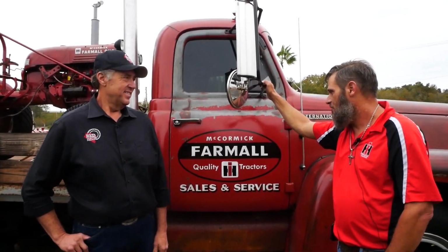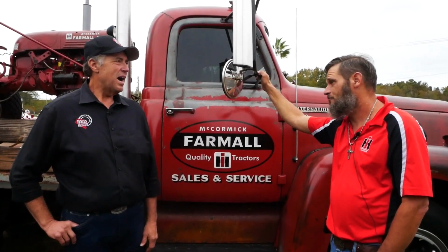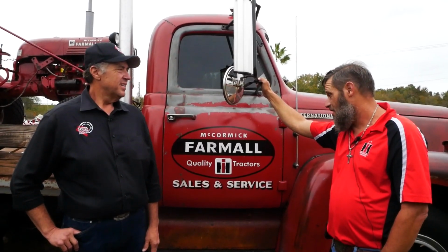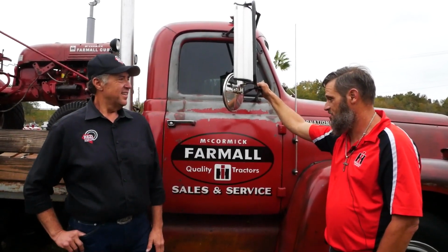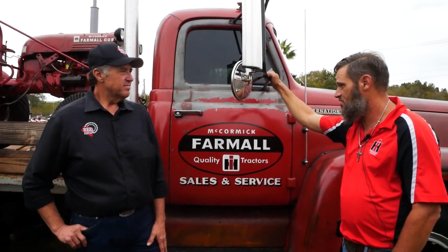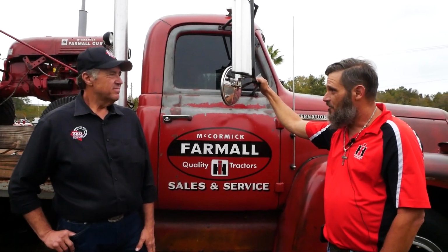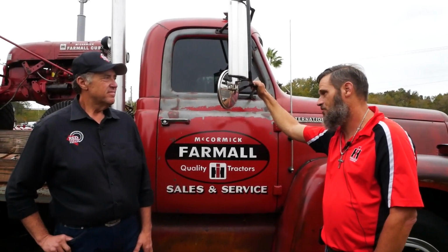There are so few and far between these. To run into one is nearly impossible. I've accounted for about three of them across the United States. One was in a scrap yard, and it was pretty much gone. Another one was a guy rebuilding it, and it was pretty rough, and this one. Those are the only three that I've found.